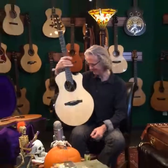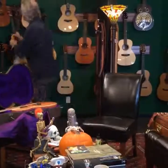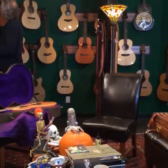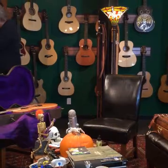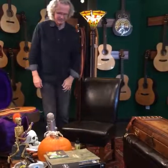Thank you. Well, let's press on, shall we? Do you want to play something spooky for Halloween? Something spooky for Halloween. Yeah. Wonder what that would be. Well, I can show you something strange and startling. In this coffin case here, this is a storied instrument. There's a story behind this.